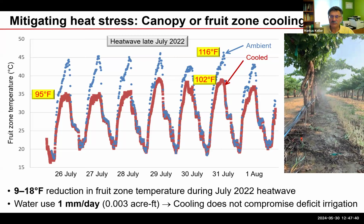Now it's turned off. 116 degrees peak temperatures during that heat wave. And the misting device was very effective at cooling the canopy down by about 9 to 18 degrees Fahrenheit. We were not quite able to reach that 95 degree threshold that we were aiming for, but overall the system was still very effective at cooling the canopy.